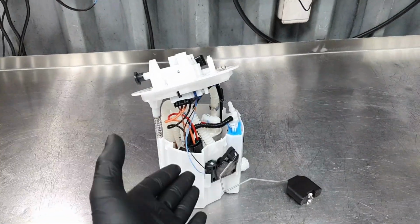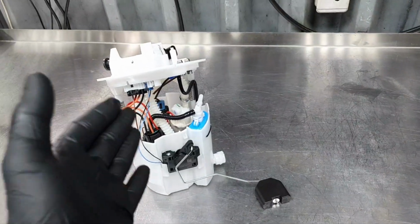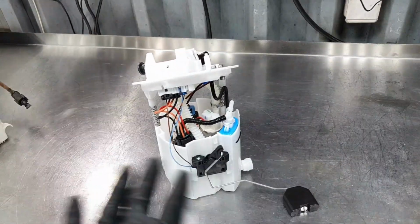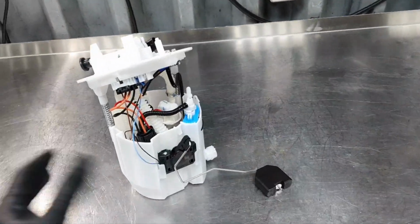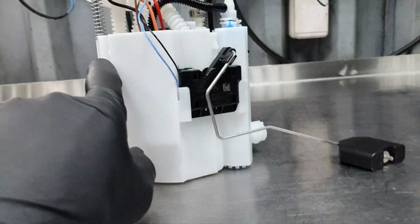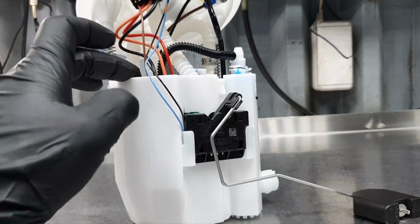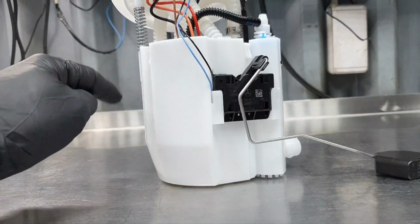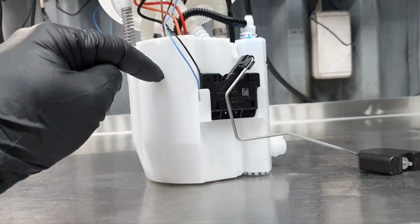Second thing is that on this system, and I'm gonna explain why, you need to have at least half a tank of fuel. Why am I saying that? If you have a quarter of a tank of fuel, the fuel is gonna be somewhere here, so it's not gonna fill up the basket inside. The basket is closed, the fuel cannot enter naturally. How does the fuel come inside the basket, you're gonna ask me.